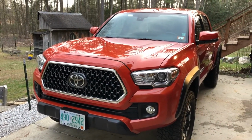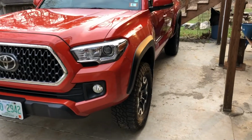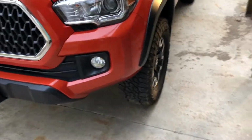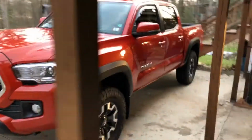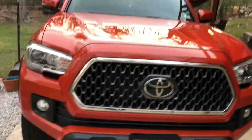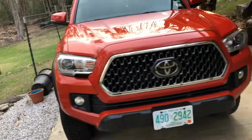It's in the Inferno Orange, which I really like. Kind of what caught my attention the most of it. Yeah, it's got 28,000 miles on it. It was a certified pre-owned. Been super happy with it. Yeah, it's clean. I mean, it should be for this age and, well, for what these things cost these days. It's pretty crazy.